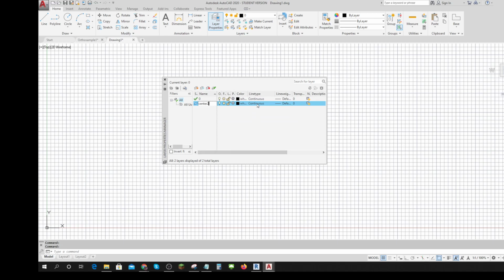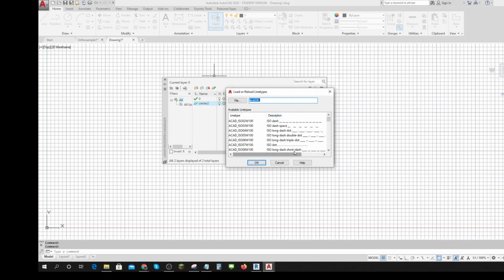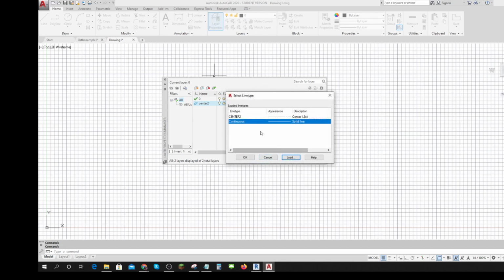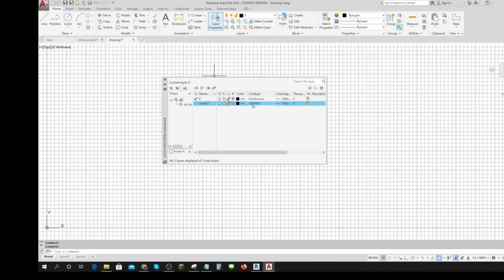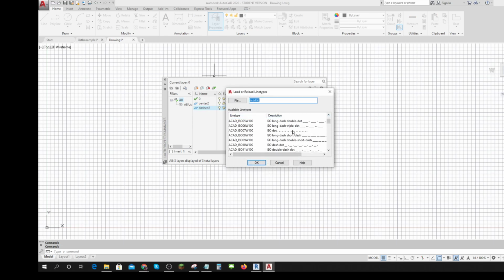And I come to the line type and I write load center 2. There it is. Okay. And then I have to click on it and say okay. That made center 2. What was another one? Dashed 2. Load dashed 2.